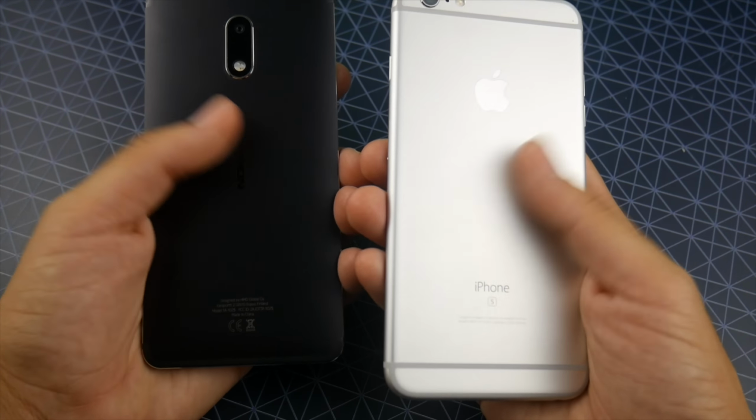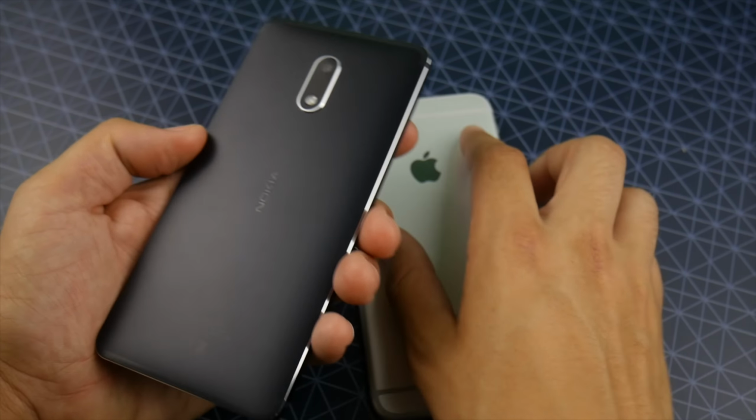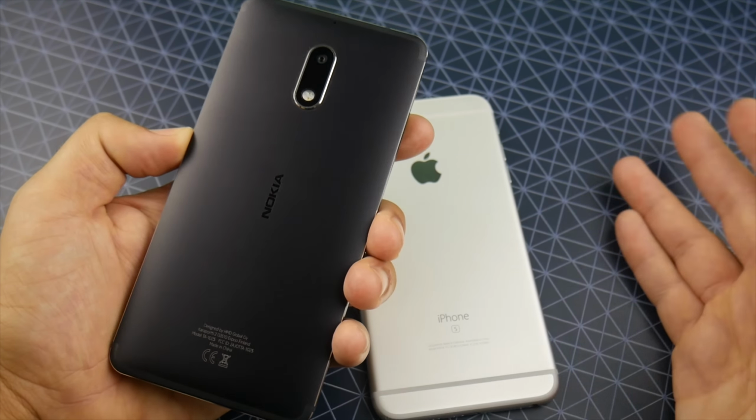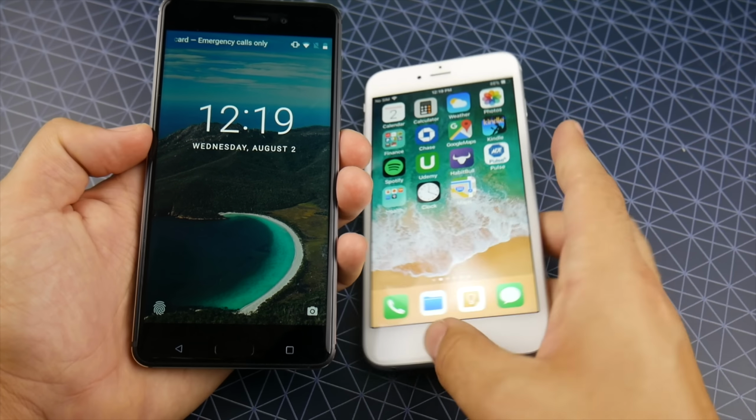Like I say, I use this for example, but still, why would I buy this phone when I can get this phone, basically the same stuff, for a cheaper price? So definitely think about that when you're thinking about buying your next smartphone.